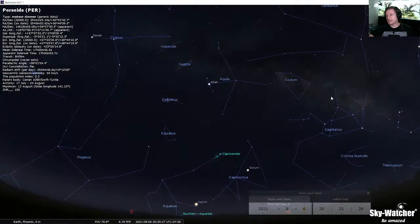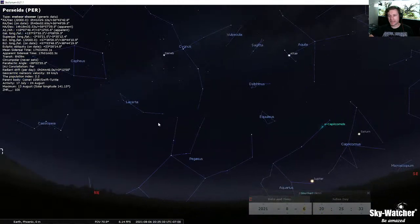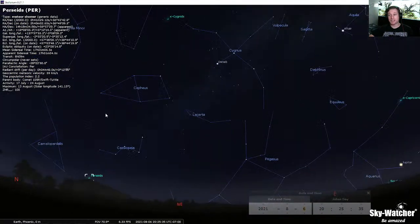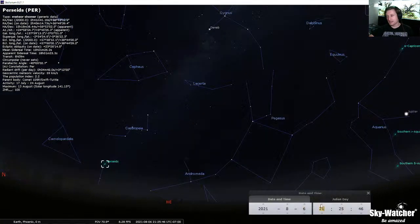But the thing about August is, while we're still heavily invested in the summertime stuff, we still have Pegasus coming up, Cassiopeia's coming up, Cepheus is nice and high. There's a lot of that fall, autumn stuff that's not far around the corner, and it's already coming up into the nighttime sky by 8 or 9 o'clock.